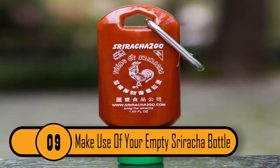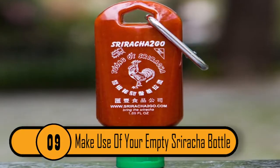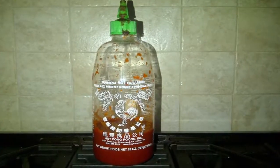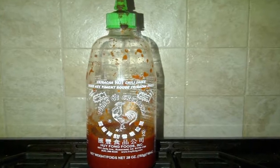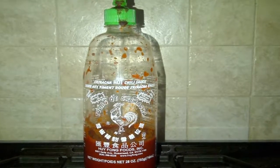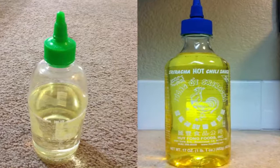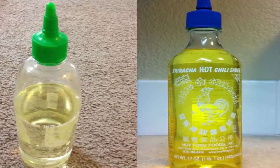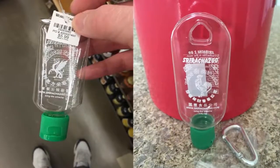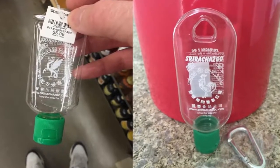Number 9. Make use of your empty sriracha bottle. When your sriracha bottle is empty, you can repurpose the bottle. If you pour your oil into the bottle, it'll add more flavor to everything that you're cooking. Also, the sriracha bottle is squeezable and it has a cover. That makes it easier to control how much oil you're pouring. It offers more portion control than most oil bottles do.